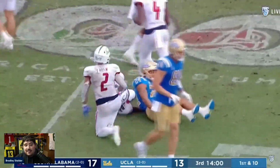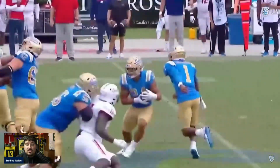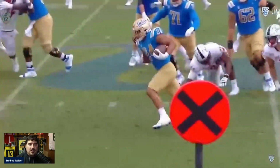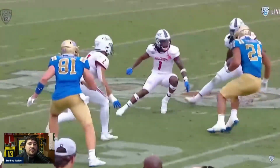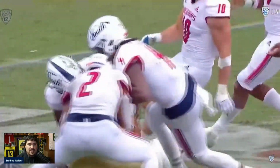Now, the downside for Charbonnet is that he lacks standout athletic traits and is just solid across the board. He's not the kind of back who will outrun defenders or separate much as a receiver. And he's a fourth-year back, so he's got some mileage on him with over 640 college touches.